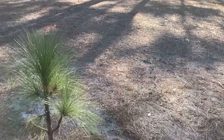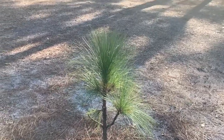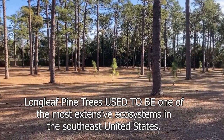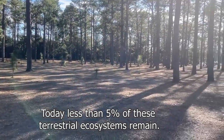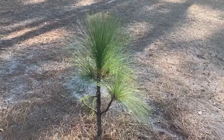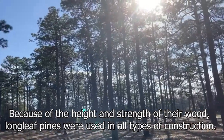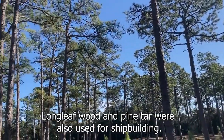And once I started thinking about these longleaf pine trees, I started noticing them everywhere. But sadly, not truly everywhere. They are actually one of the most endangered terrestrial ecosystems in the United States of America, which is why when I see juvenile longleaf pine trees, I'm so excited. And when I see areas that have been protected for these longleaf pines, it really does make me happy.